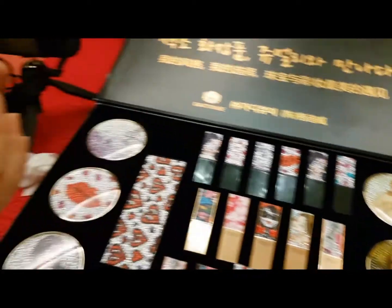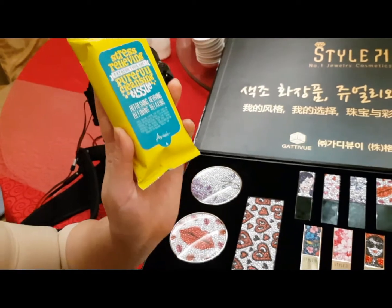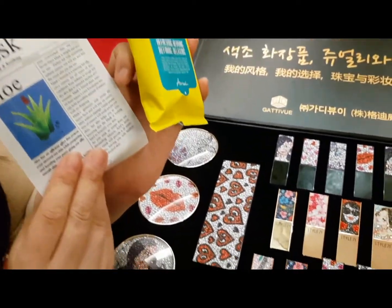Famous only in America, right? In Korea, it is Arier. Arier. It's like the same brand, Mascoupe. Mm-hmm. It's the Arier brand. I love it.